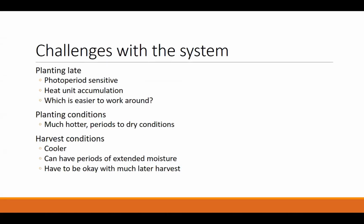So the challenges, this is something that we have to overcome for all of our systems. I try to keep these fairly universal. Since we are planting later, we are planting well outside the optimum conditions in most cases. When we talk about soybeans that are photoperiod sensitive, this can drive a lot of management practices differently because we have to work with the days constantly getting shorter, or the nights constantly getting longer, as that soybean plant is growing. In corn, it can be a blessing or a curse that we factor more around heat units. Why? Because we can manage that a little bit better. We can predict the best time to do certain things based on heat unit accumulations.